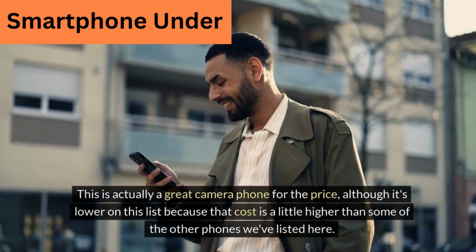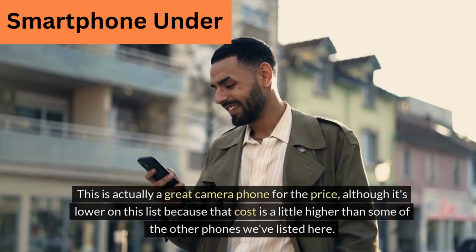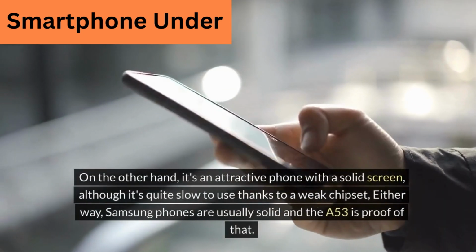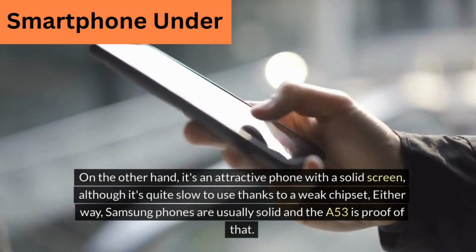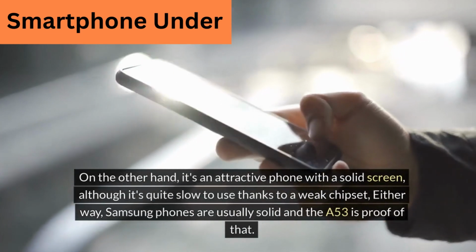This is actually a great camera phone for the price, although it's lower on this list because that cost is a little higher than some of the other phones we've listed here. On the other hand, it's an attractive phone with a solid screen, although it's quite slow to use thanks to a weak chipset. Either way, Samsung phones are usually solid and the A53 is proof of that.